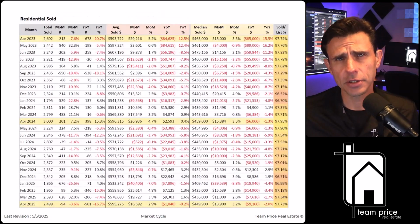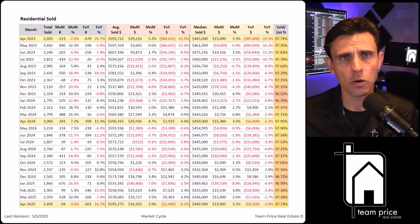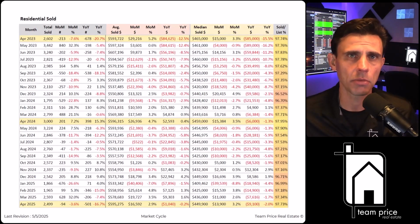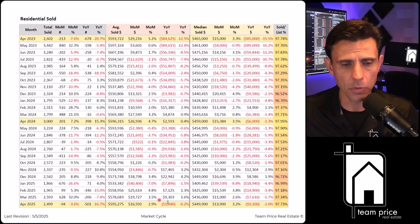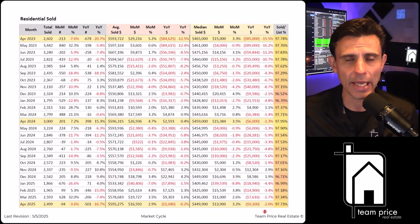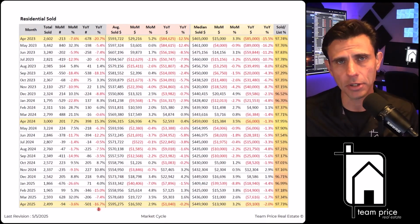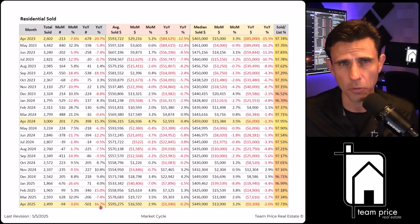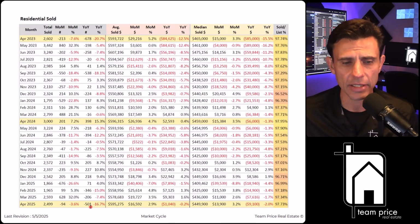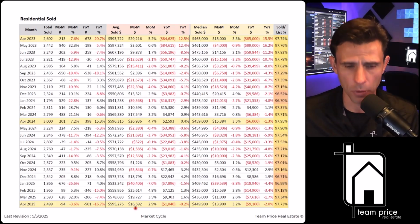Let's talk about pricing. These are the final figures for pricing for the month of April. We're not going to update the May figures until the 10th to the 15th of May to make sure that we've got solid information. But we did go negative on the year over year on the average sold price. We also went negative year over year on the median sold price. You can see the number of sold properties year over year down 16.7%, down 501 compared to the same month last year. On the month over month average, we are up 2.9%.